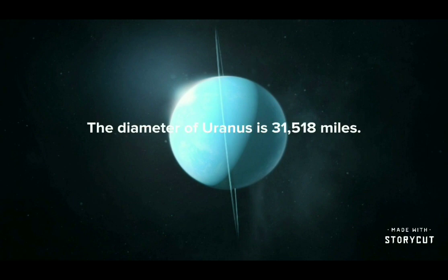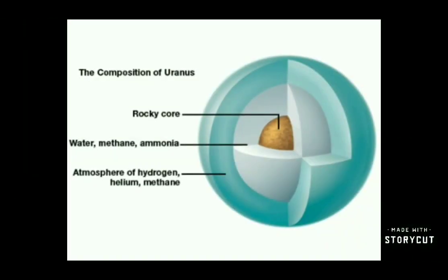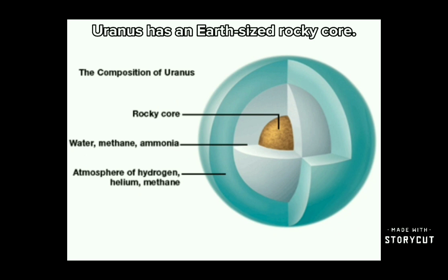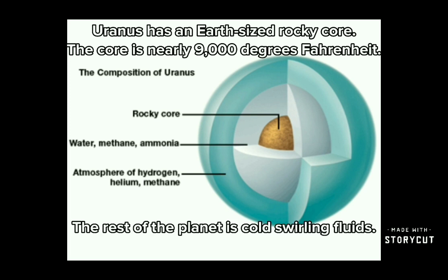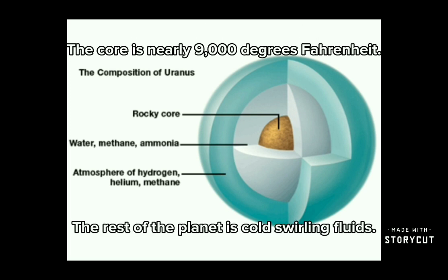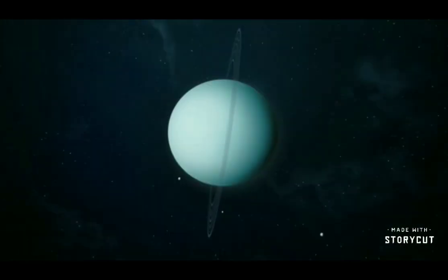The diameter of Uranus is 31,518 miles. This is about 4 times the width of Earth. Uranus has an Earth-sized rocky core. The core is nearly 9,000 degrees Fahrenheit. The rest of the planet is cold swirling fluids. The water, methane, and ammonia give Uranus its iconic blue color.